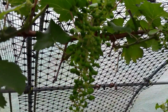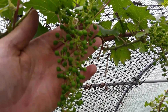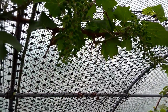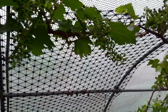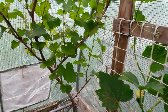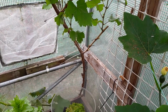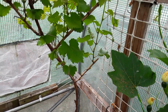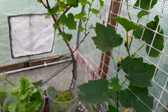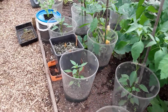Oh, where are we? So the grapes are doing quite well. Well, they're doing better the further they're away from the main stem. So I'll probably take a few of those off. I'll leave these runners on. Don't want to do too much this year, just in case what I have done is wrong.